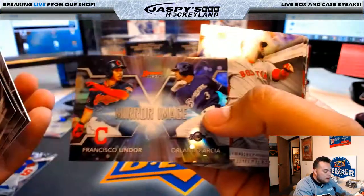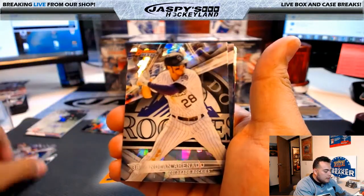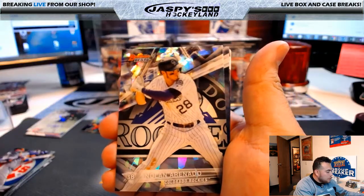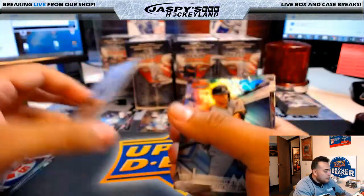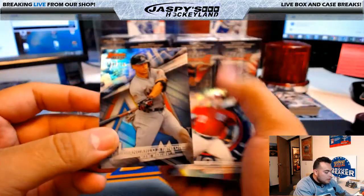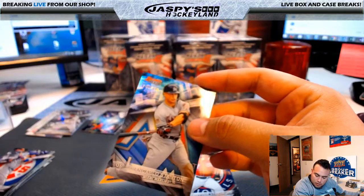Alex Bregman, another mirror image. Cracked Ice, Nolan Arenado. I don't know if Joe puts these in penny sleeves, but I assume the Cracked Ice is kind of a different variation, so I penny sleeve that. Giancarlo Stanton, 144 of 250, Miami Marlins. Going to TJ.